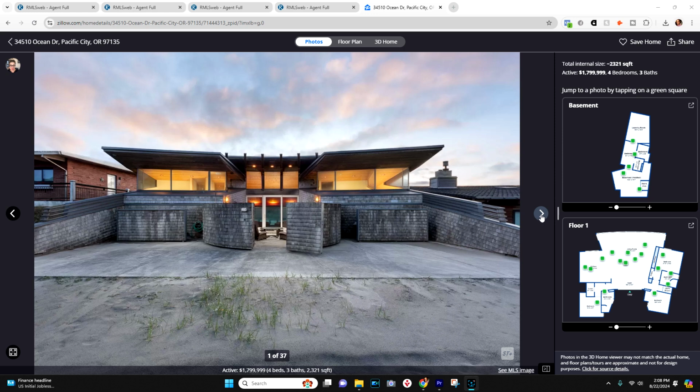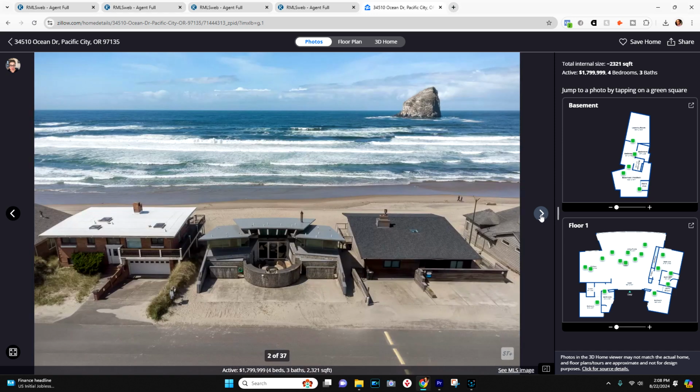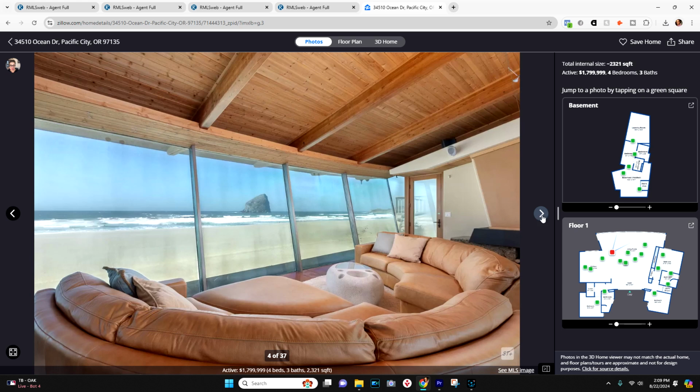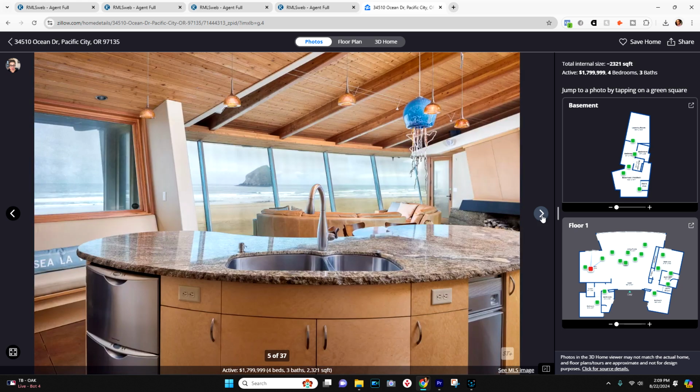Such a cool house in Pacific City. You know, you can find these really incredible properties with this really cool, unique architecture right on the beach. Something that you can find up and down the coast. And here in Pacific City, you have this stretch along Ocean Drive where you can get some of this. I mean, this house is just incredible.